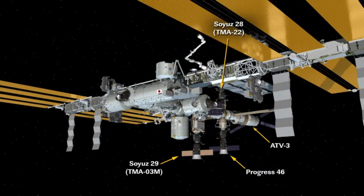Shkaplerov also working on stowing some items in the Progress 46, which is currently docked with the Pirs docking compartment. That is one of the cargo crafts that visit the International Space Station. You see the Progress back there on the Russian segment. This is the current layout of the station with the Soyuz 28 or TMA 22 up there on top. That is the Poisk module that is on the space-facing side of the Russian segment. The Soyuz 29 or TMA 03M is down there on Rassvet, which is close to the Zarya module. And then the newly arrived ATV-3, the large European Space Agency cargo craft, back there on the Zvezda service module as well. But that Progress 46 is getting close to its final few days on board the International Space Station. It is going to be undocked coming up on April 19th, so the crew is getting everything set for that.